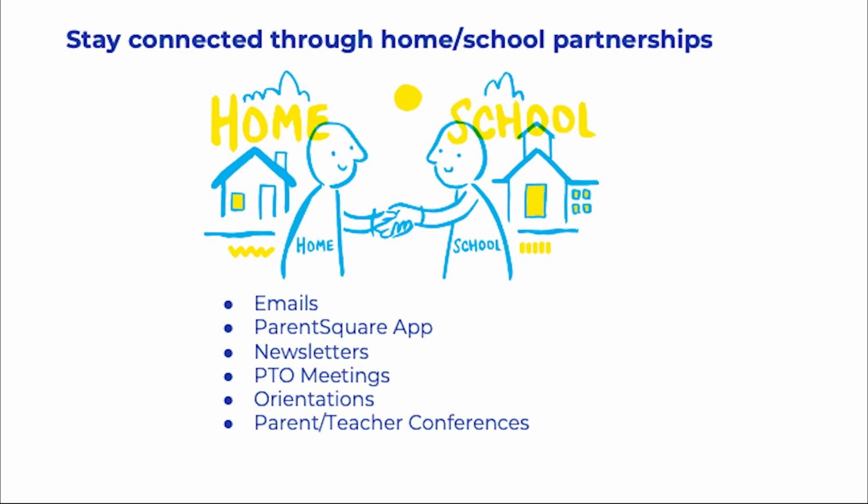Some of the ways to maintain the home-school connection: emails, Parent Square app, newsletters, PTO meetings, your school's orientation, and parent-teacher conferences, which are usually held in the fall and spring.